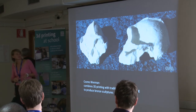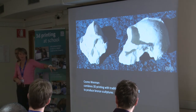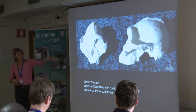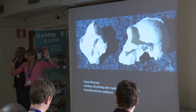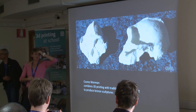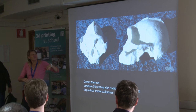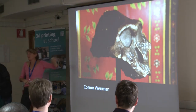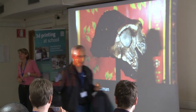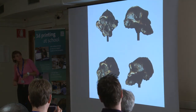So that's sort of where we're going. Cosmo, who we've heard spoken about, went on with the horse head. I met him also at the print show, and he said, could I have one of your files to play with? And I said, well, sure, but what can you do with it? And he produced this beautiful bronze out of one of these skulls, and you can see it there again, which is a really nice technique.